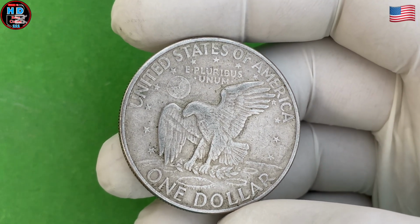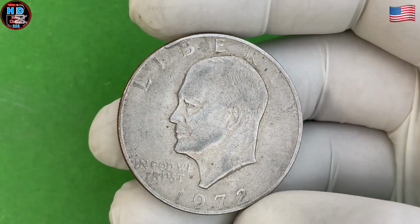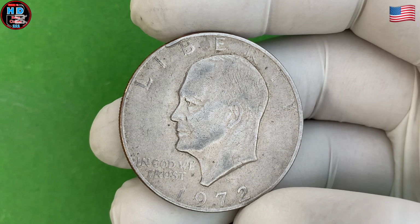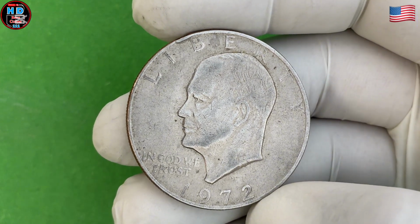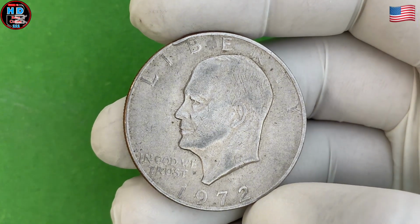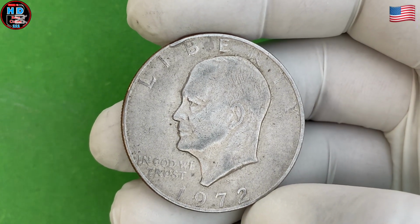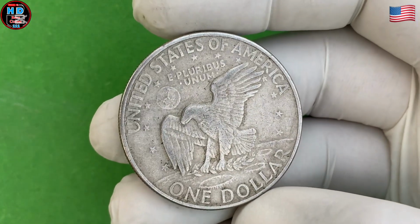Grading services like PCGS and NGC have certified thousands of Eisenhower dollars, but only a tiny handful have earned the highest grades for 1972, especially for the elusive Type 2 variety. These coins command intense bidding wars when they appear at major auctions, with collectors battling for the right to own a piece of history few others possess.